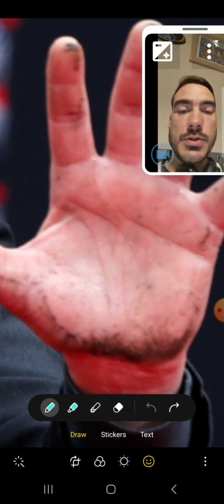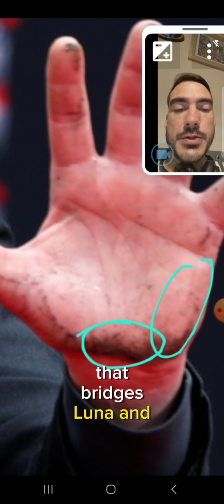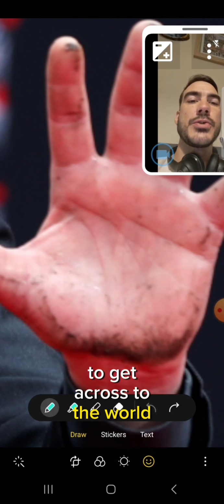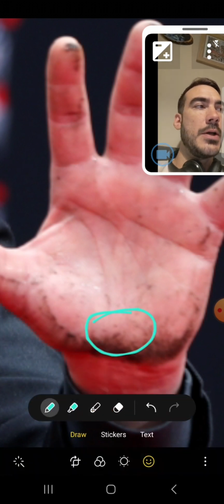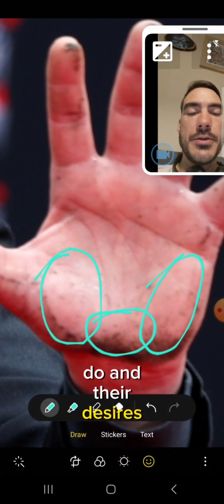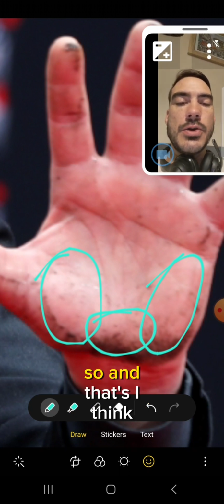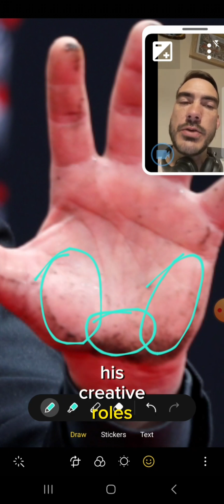issues. And the bridge of Neptune here that bridges Luna and Venus allows his ideas, his thoughts, who he is, to get across to the world. This bridging of creativity with what they feel they can do and their desires and their physicality, their vitality. So, and that's, I think, why he's very physical in his creative roles.